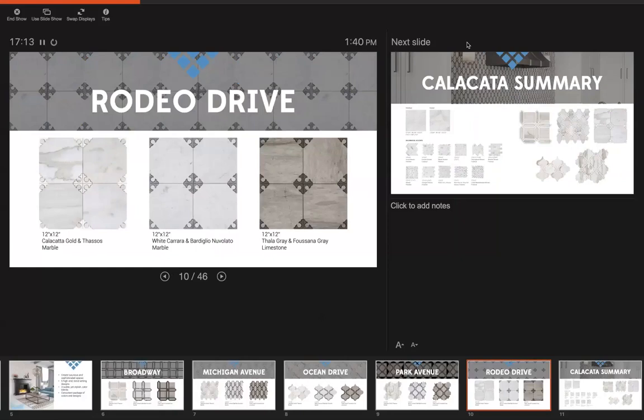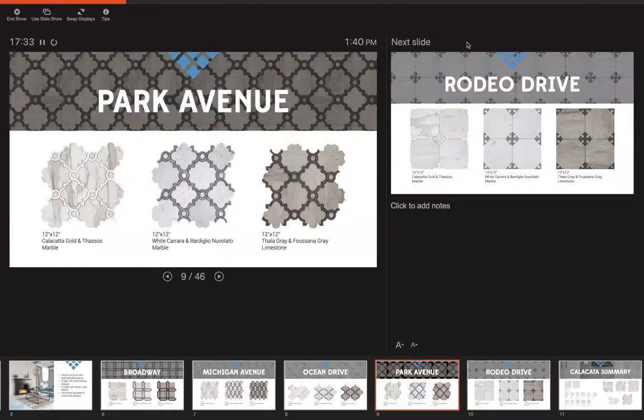One of the big things with this series that you might note is that these sizes look pretty big and some of these designs actually look very intricate. We took the designs of this very seriously. We knew that there's a lot of small pieces that might happen with something like the Park Avenue here.